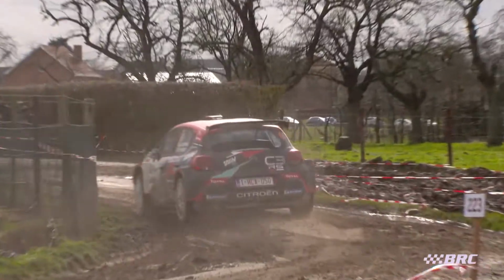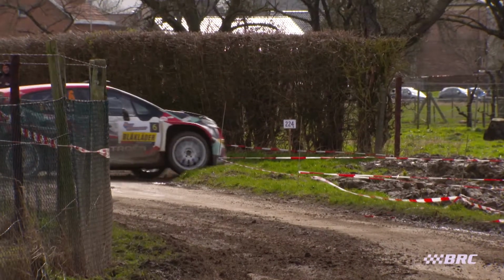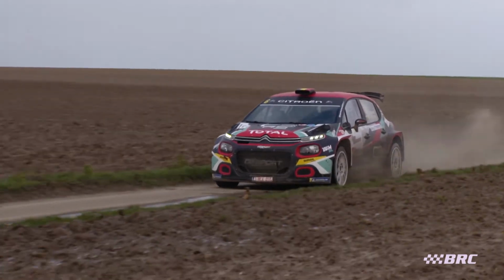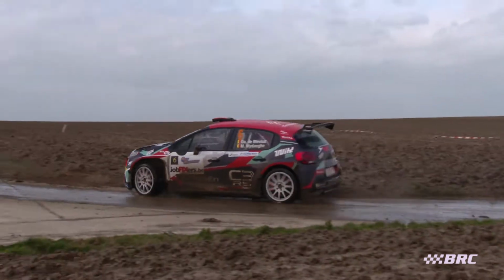He's De Mévius. He was fighting for a top 3 finish, but in the last stage of the 2nd loop, it goes wrong. He has a double puncture and he loses over 3 minutes, dropping him to 8th.